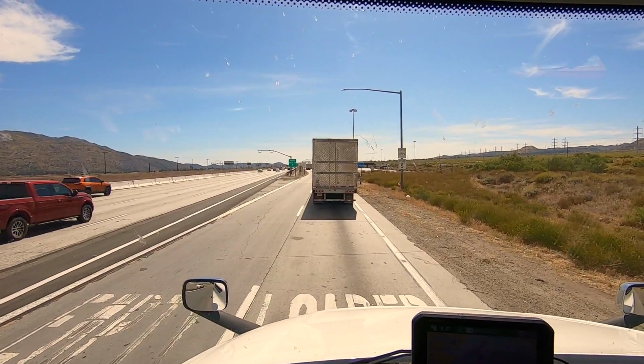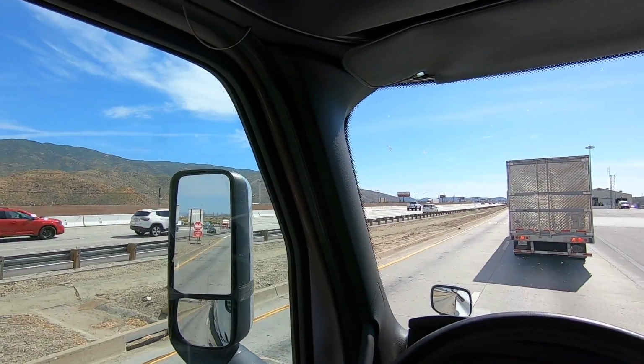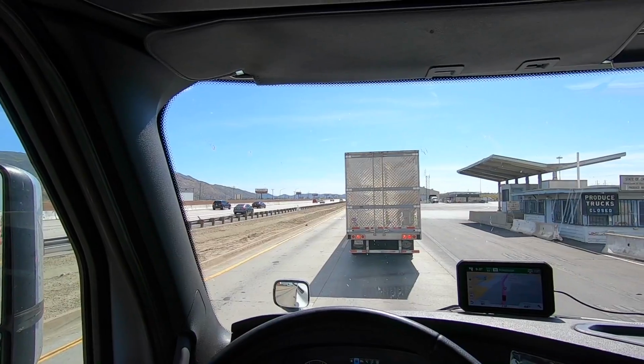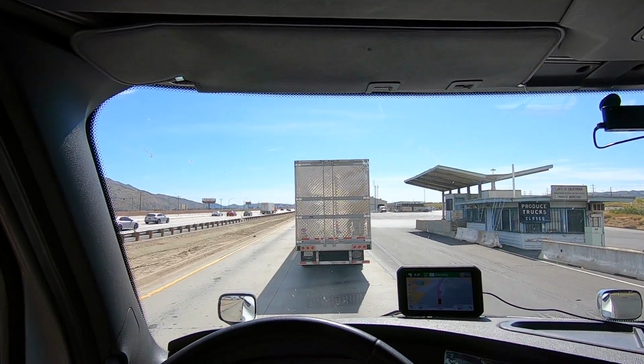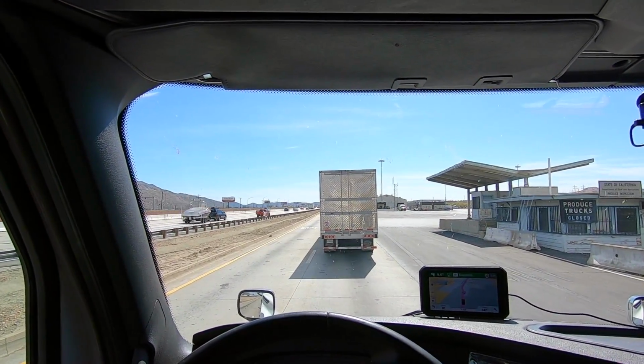California scales. Literally been here for 10 minutes in line. This place takes forever. I don't know why, man. They just love crawling us through this place. Wasting our time, moving us along at 55 miles per hour, and then taking their sweet time over here. That's California for you, boys.